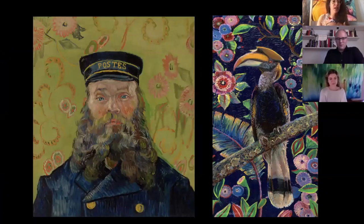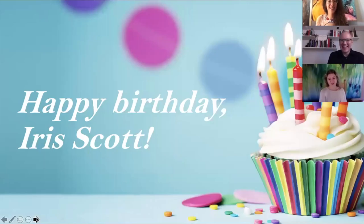sitting there. He was an actual human being sitting in front of Van Gogh having his portrait painted, which occurred 6 or 7 times over the course of a year. So I imagine if you sat in front of Van Gogh to be painted, you'd probably look quite curious at this character. Whereas the hornbill looking at you, I'm sure, is quite pleased. I think all hornbills are quite pleased with themselves.